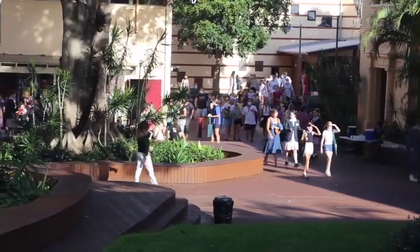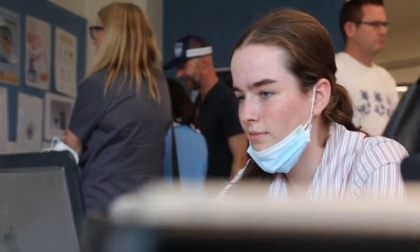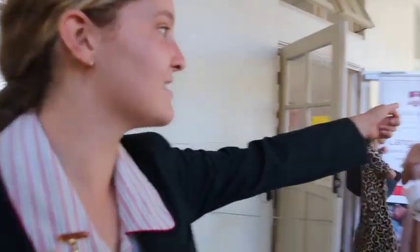There's a big crowd coming through. That was the Scholastica building. Let's go have a look at G Block. Down here we've got language display, food technology and textiles.